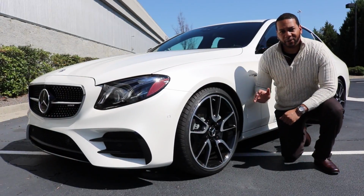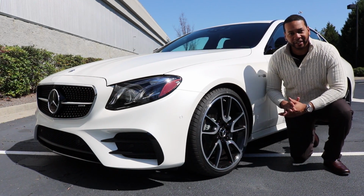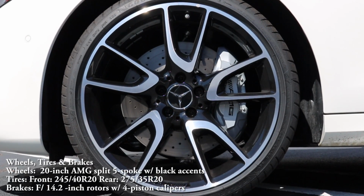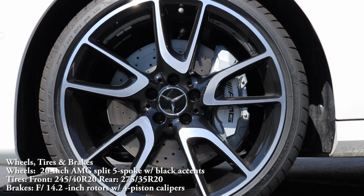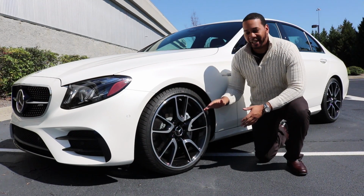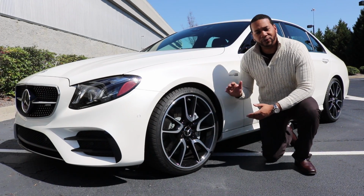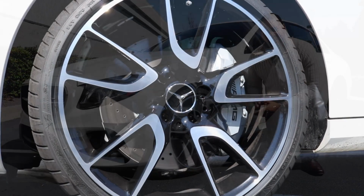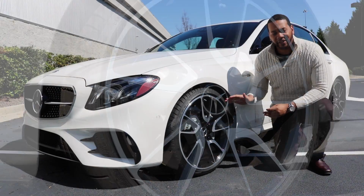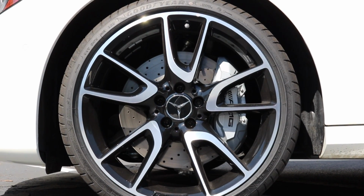We talked about the 4MATIC all-wheel drive system and the Sport suspension, so now let's focus on the wheel, tire, and brake setup. This particular E43 is fitted with the 20-inch AMG 5 twin-spoke wheels that feature black accents, and they look phenomenal with this vehicle because they coordinate well with the AMG Night package that we discussed earlier, and it's great contrast against the diamond white metallic paint. The wheels are shod in Goodyears that are 245 up front and 275 in the rear. Your brake rotors up front are 14.2 inches in diameter, cross-drilled and internally ventilated, and they're grasped by brake calipers that have been painted silver with black AMG lettering.